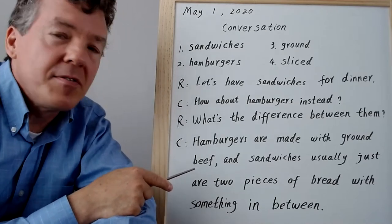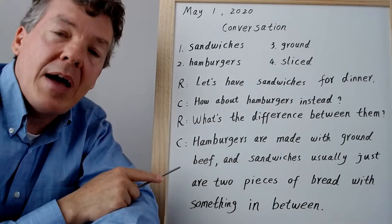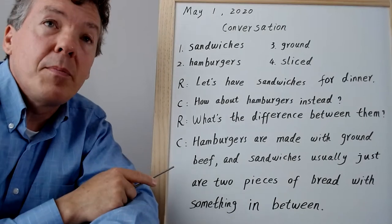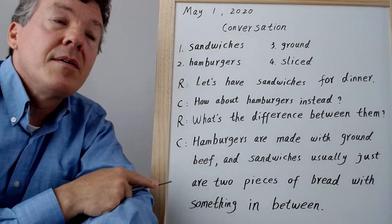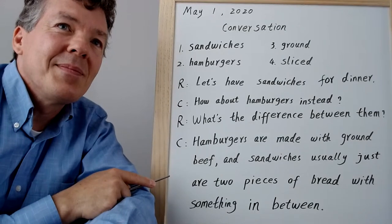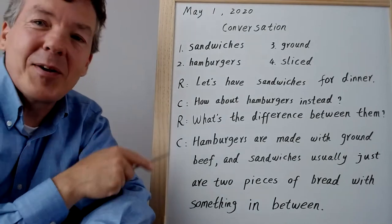Hamburgers, beef only, right? It's not ground pork. It's not ground chicken. It's not ground turkey. A hamburger is ground beef only. That's the difference. I like Burger King. That's a hamburger. But if you go to Burger King, you can also get a fish sandwich. You can get a chicken sandwich. But it's not a chicken hamburger. It's a chicken sandwich. You buy some sandwich for me. Yeah, just a sandwich, chicken sandwich. But I get the hamburger, you get the sandwich. So we wanted to clarify that today.